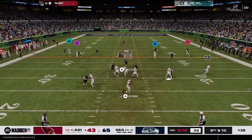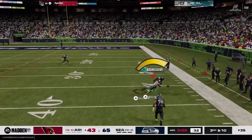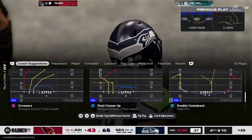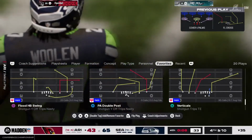To the air on third and long. And that is incomplete. 8 seconds left now. No luck finding his receiver that time. And that brings up fourth and long.